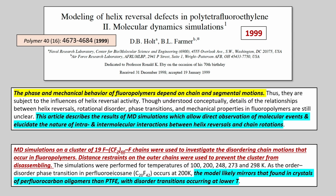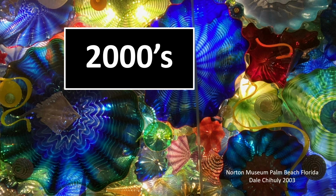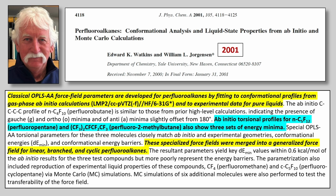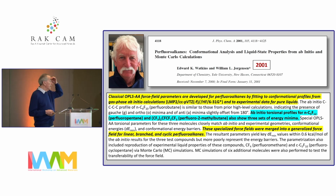Then a few more people went into this using other methods, and there was a huge difficulty in getting a quantitative model and force fields. Even though there were lots of publications, they were not definitive. And then the chemical physics people came into it, and it turned out that the determination of the quantum chemistry, if you want, of handling fluorine turns out to be very complicated.